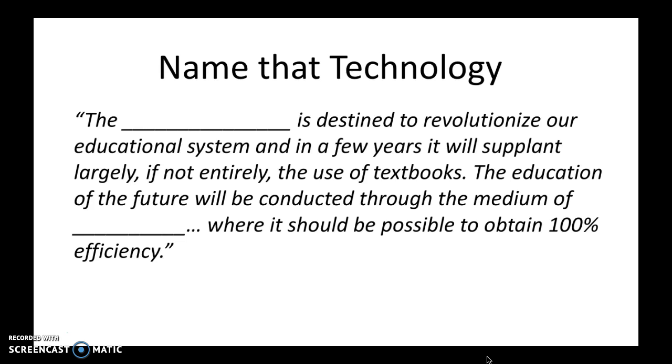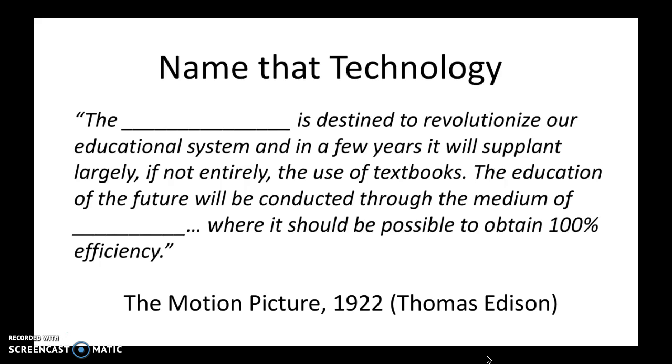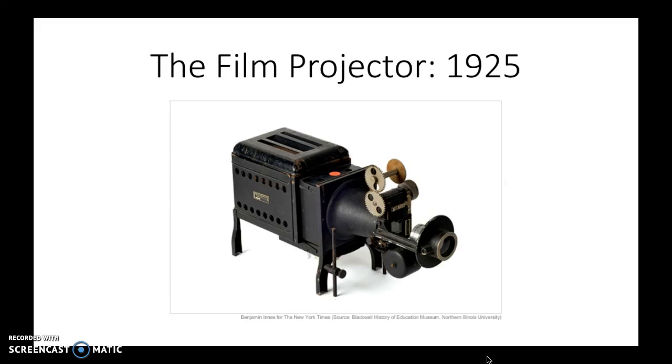And I'll give you a clue. It was around the 1920s, if you know a little bit of history around technology. This was the motion picture, and this is a quote from Thomas Edison, who helped develop the motion picture, and he was convinced that using films in schools would mean that we would never need books again. Clearly that did not turn out to be the case, but it does point out that with these new technologies, there was often this hype that it would change everything as we know it, and often did not live up to that hype. Okay, and this is what the early film projectors look like.